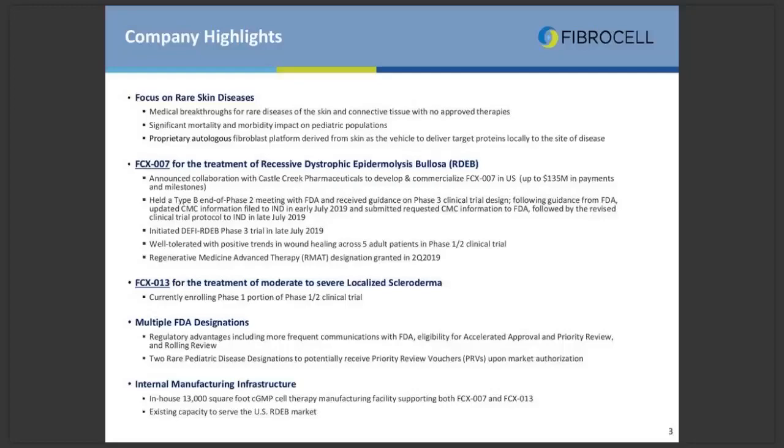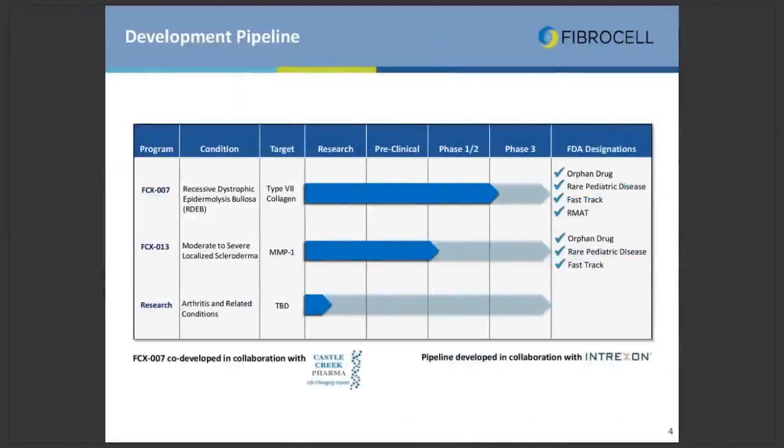And just a little bit, touched on the pipeline, and we obviously have a lot of focus on working with the FDA, and I'll talk a little bit about some of the designations and our interactions with them. And we're co-developing this product with Castle Creek Pharma. You may be familiar with them as well. They've been developing a program called Diasirin for the simplex subtype, and they've been a wonderful partner with us moving this into late phase and eventually commercialization.